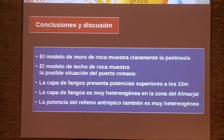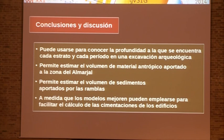These are my preliminary conclusions because the project is still underway. The Rockwall model shows clearly the existence of the peninsula. The Roxley model shows the possible situation of the Roman port, though this requires further study of the shallow valley because it could have been used as a port area. The Sledge layer has depths over 10 meters, and their depths, however, are very uneven, very heterogeneous throughout the wetland area. And the same happens with the anthropic filling layer. It varies. In some points it is more than 10 meters.